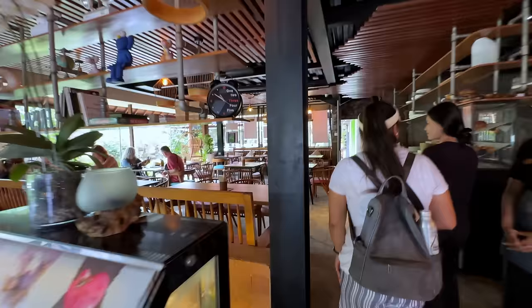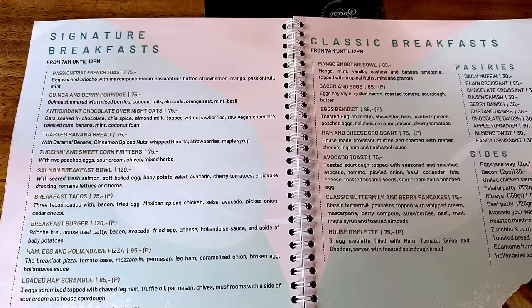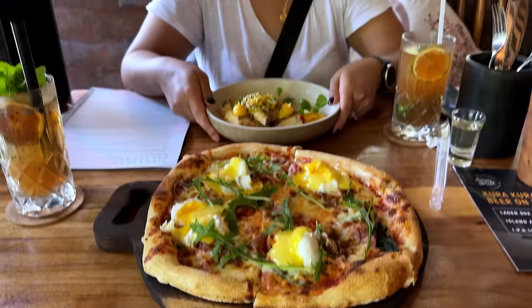We had brunch at this casual eatery with a cool vibe. Simply Social had a pretty extensive menu for breakfast, lunch, and dinner.